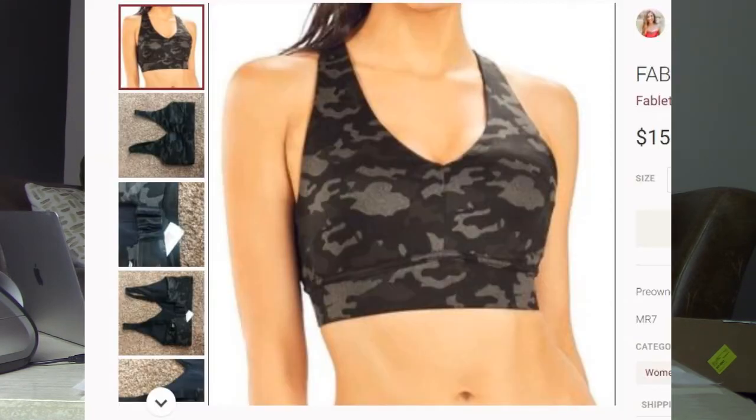Alright, next we have a Fabletics sports bra. I don't typically pick up Fabletics, but this is camo printed and in really great shape, so I figured that it would sell pretty quickly. Now it was a size extra extra small, so that was a harder selling point, but oh well. It did sell for $15, which was an offer that I sent out. But sports bras are one of my favorite things to pick up because they are so easy to measure and photograph, and the thrift stores normally only have them priced for like $1 or $2, at least where I go.